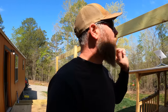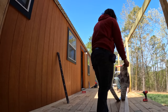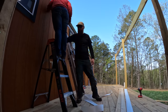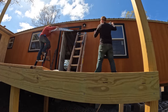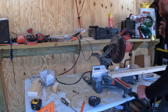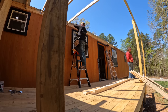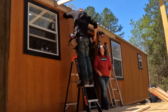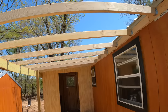All right, finish that up with the headers. Put those big bolts in. I think we're about ready to get all these rafters on. So let's get busy, guys. Let's do it. These rafters on.